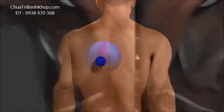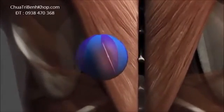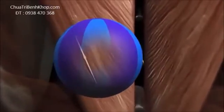You can see the ball moving slowly and deeply in short strokes from one side of the trigger point to the other. Series typically consist of about 8 to 12 strokes and are performed about 5 to 10 times a day.